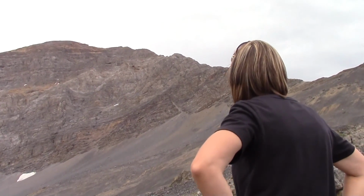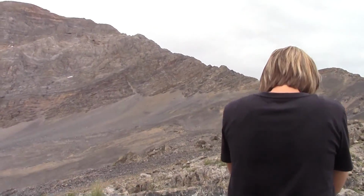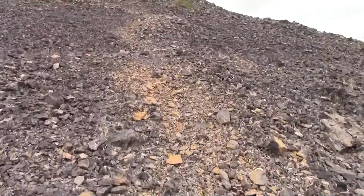When we took a quick break and snacked on some food, Candace had a chance to once again look over what she was about to attempt. I could tell she had some serious doubts about making it to the top. At this point, we just had a mile of hiking left, but still another 2,000 feet of elevation to gain.